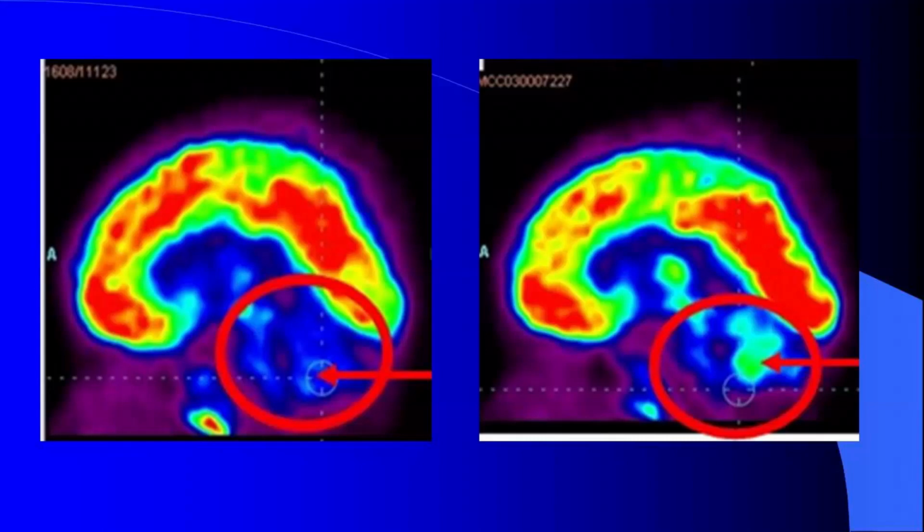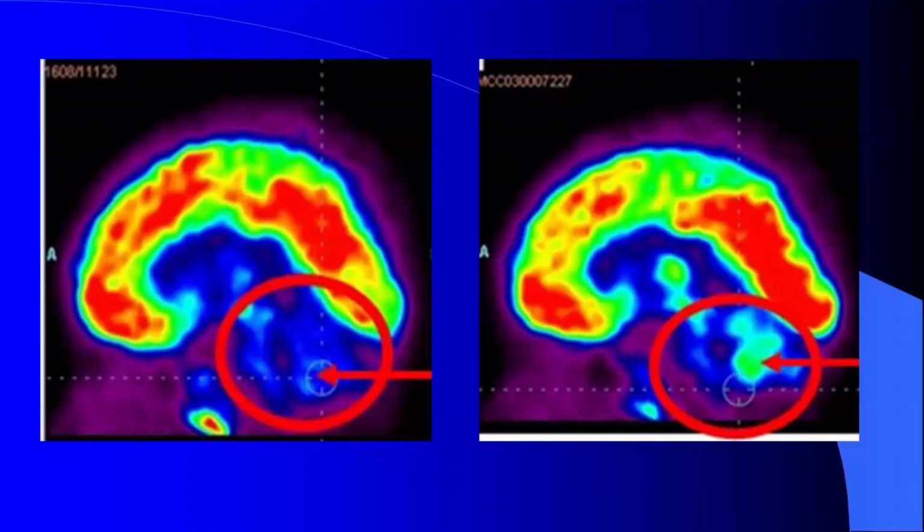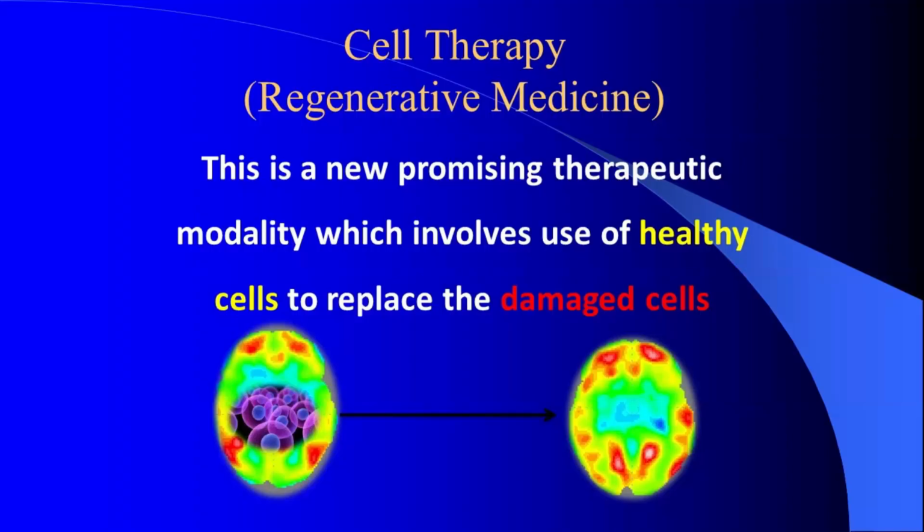On the left-hand side, the blue area is the hypermetabolic brain. We are giving rehabilitation on a brain that's not functioning optimally, and then we are expecting results of a normal brain. It won't happen. But through cellular therapy, you can see on the right-hand side, the brain has started functioning again. Now, if you give rehabilitation, you are bound to get better results. So cell therapy is a promising new modality where you use healthy cells to replace damaged cells. So that's the damage, and you can see that there is recovery.